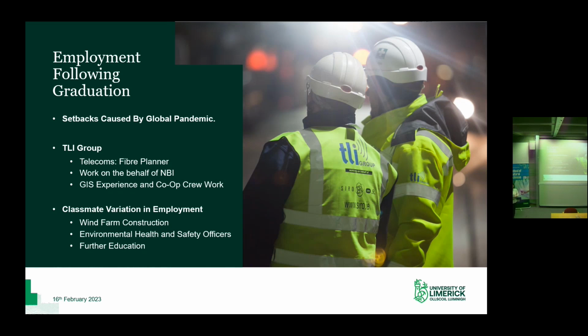I was lucky enough to be employed by TLI Group, which is a construction and contracting group. I initially worked in their telecoms department as a junior fibre planner, but I've since been promoted and made permanent, and I am now full-time fibre planning with them. We work on behalf of National Broadband, and we are putting broadband out to rural Ireland that is more secure and more high speed. So we're basically building the network from the city centres out.